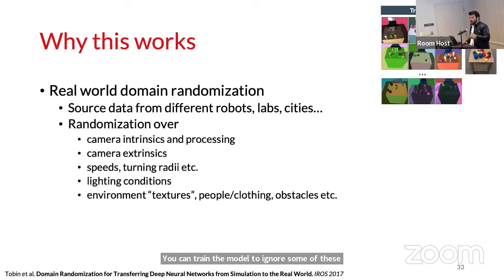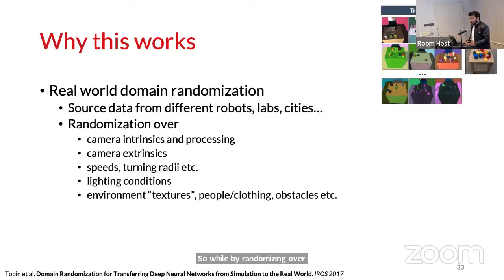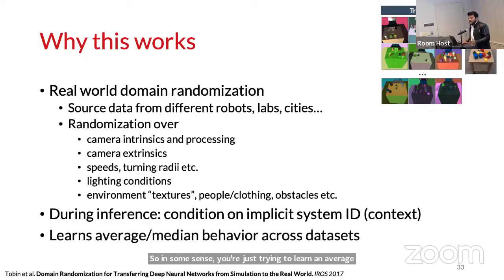So by randomizing over intrinsics, extrinsics, different turning radiuses, different speeds, whatever, you now get a model that is general in that it's learning some sort of an average behavior. I wouldn't say it's actually learning different policies for different robots, but it's learning some sort of a conservative policy across everything. And during inference, once you get a little bit of context, you have this implicit sysid thing, which is you're trying to predict the context given your past images. So in some sense, you're just trying to learn an average behavior conditioned on the observations of the robot, which is nice, and which is why it starts working everywhere.